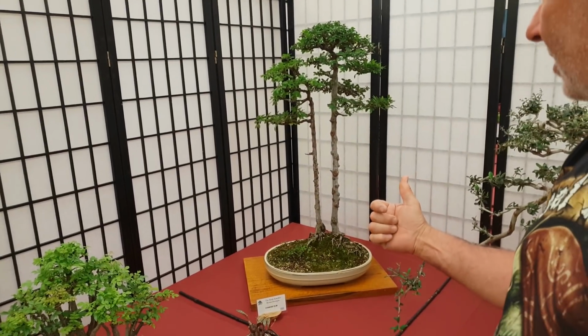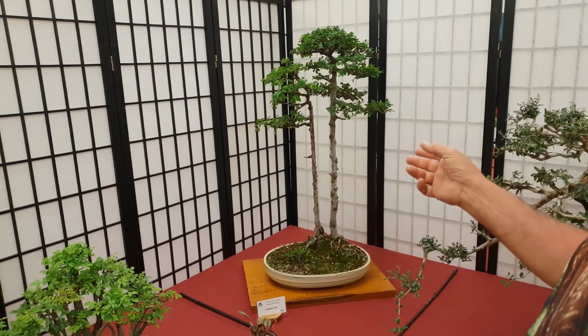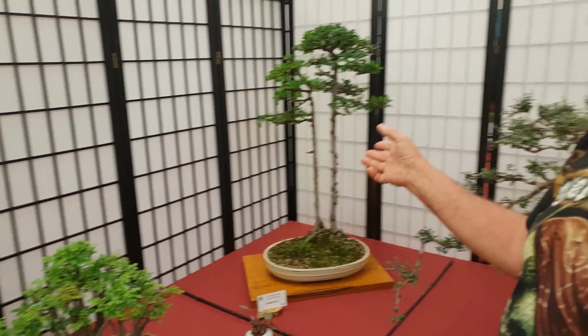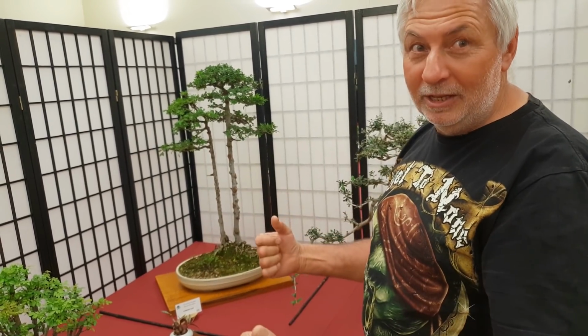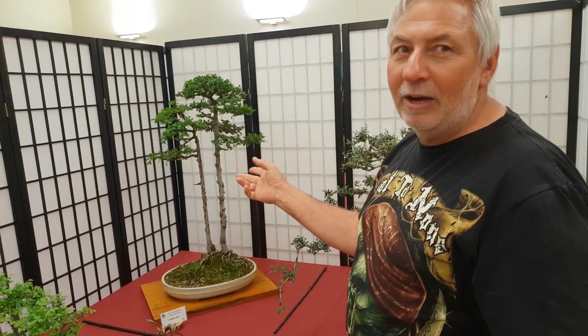Nice. What do you like about it, Phil? Well, it's dead straight, but up the top, that's where it's all there. It's brilliant. You know, they say you can't do much with just straight sticks in there for bonsai, but with a head on there like that, you can't go wrong.